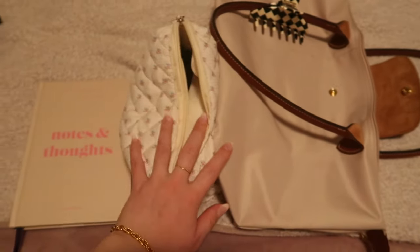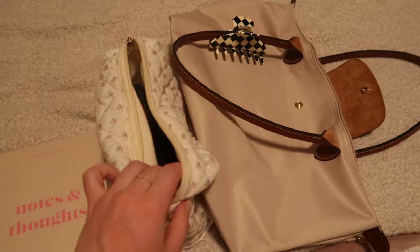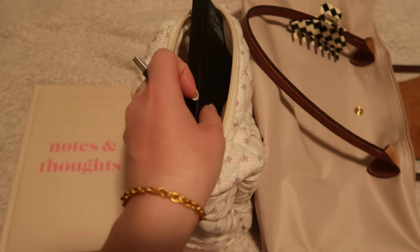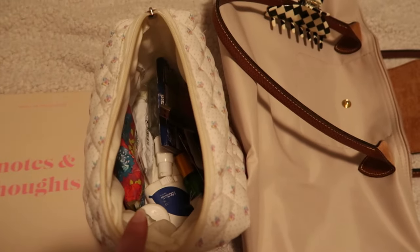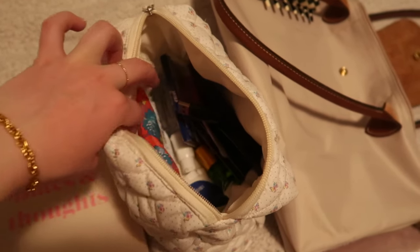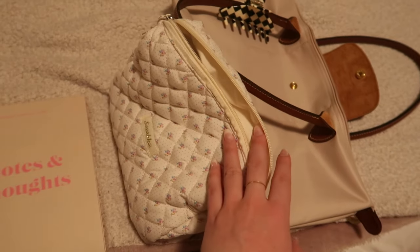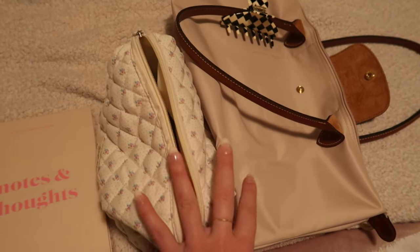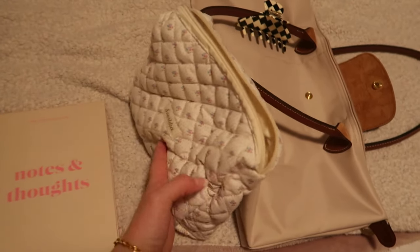And then I've been super into pouches lately. I just want to have the most organization possible. So in this pouch here, I've got my chargers, my hard drive, a little adapter for my laptop, hand sanitizer, a little sun stick, some tissues, some hand cream, gum. Anyways, I've been really obsessed with pouches and this one's really cute. It was only like $11 from Amazon, so I highly recommend, and I will link it below.